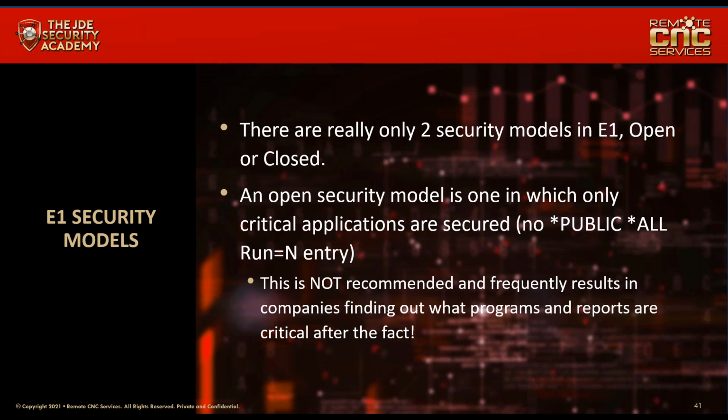An open model is one in which only critical applications are secured. You either don't have a star public star all run equals no setting, it's not the recommended approach, and it frequently results in companies finding out what programs and UBEs are critical after the fact. After somebody has run it, they decide, you know, we probably shouldn't allow anybody to get to that particular program or UBE.